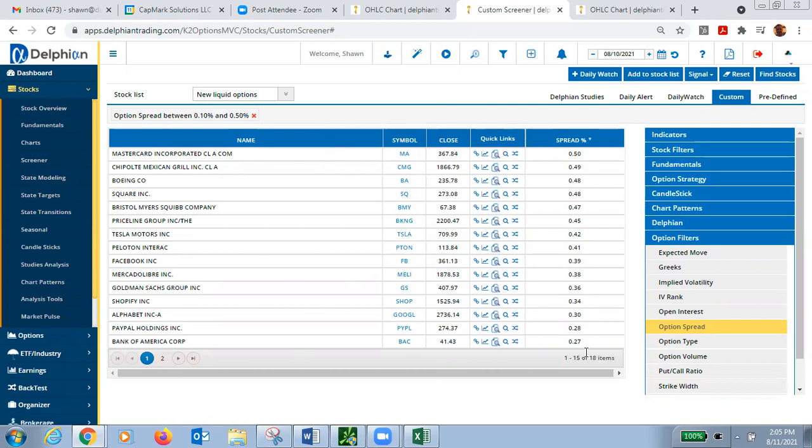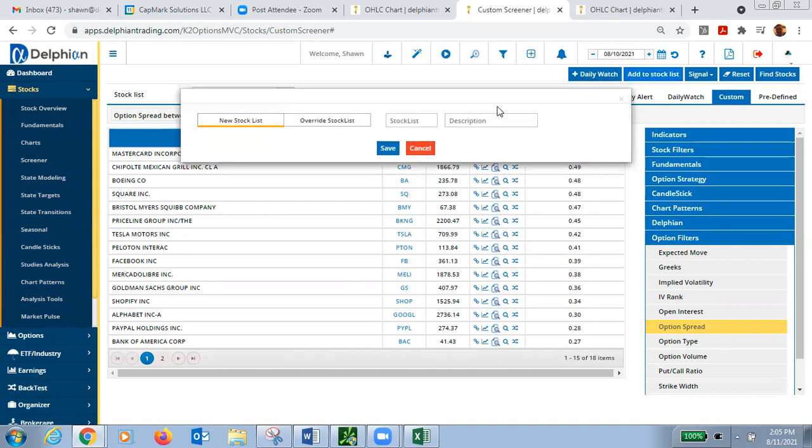So if you wanted these 18 as a stock list, you could click on add. Yep. Add to stock list. Now, I typically never will override a stock list, but I will add a new stock list, and I could say new stock list. I'll give it a name, and we did the spread as maybe like option spread. Let's say, 0.1% to 0.5%.